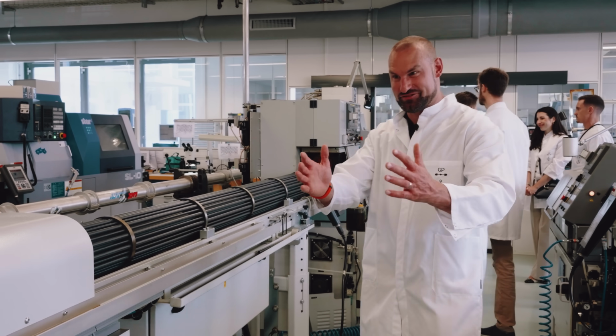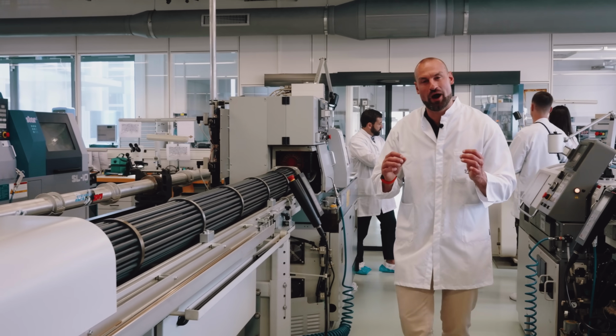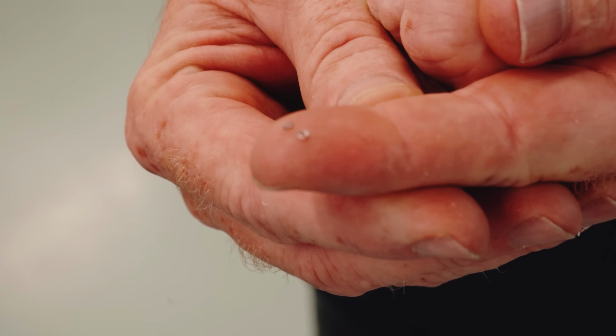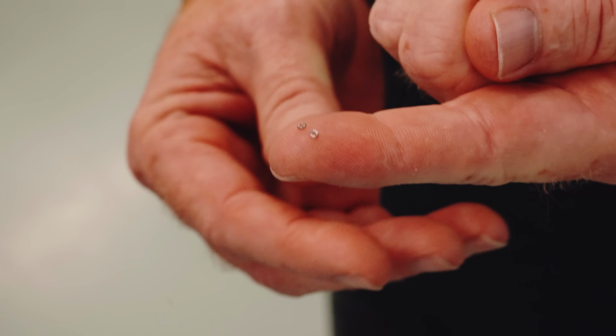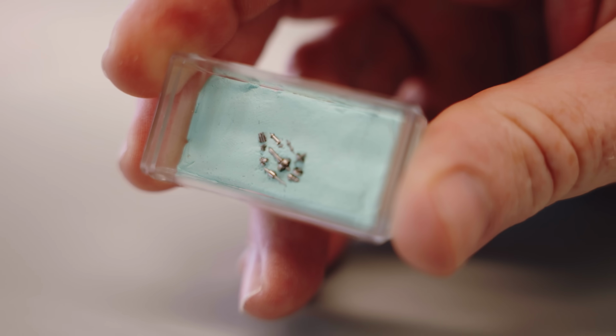This massive machine, all the way down here, is making one tiny component of a movement, so microscopic. Here, gears are cut, balance wheels shaped, and screws are made with tolerances finer than a human hair.